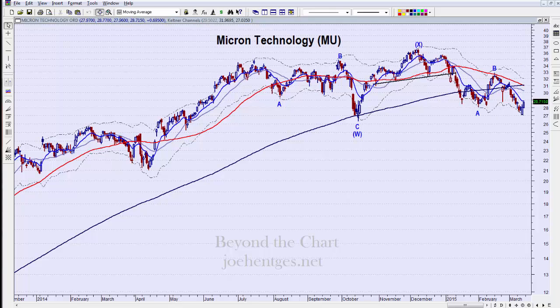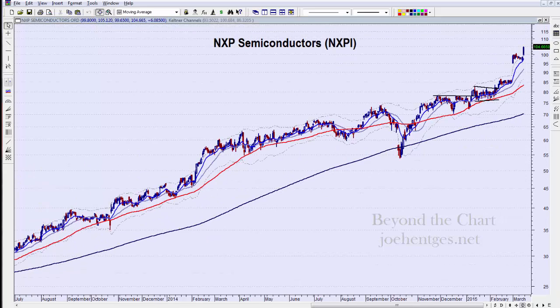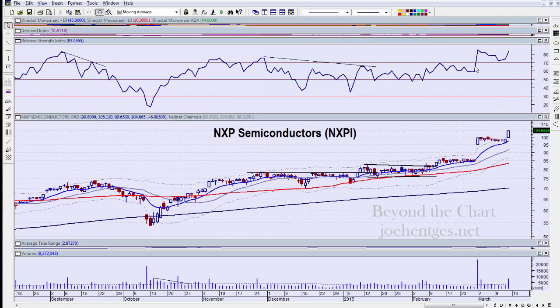All right, now let's move on to NXP. And wow, this thing is amazing. This is on fire. This has just been trending like crazy. I mean, look at this, beautiful. And it sure gets its pullbacks. Stocks always have pullbacks, no matter what they're doing. But this is a really, really nice trend, breaking out of sideways consolidation here, and then boom, this huge gap to the high side here. Yeah, strongly overbought, but again, it's just confirming the move.